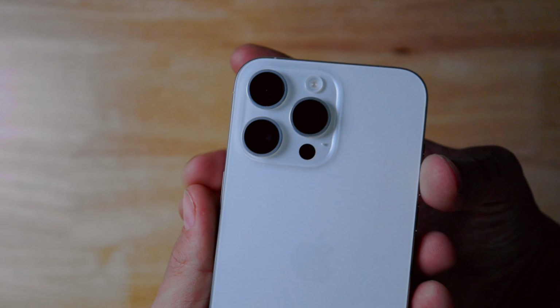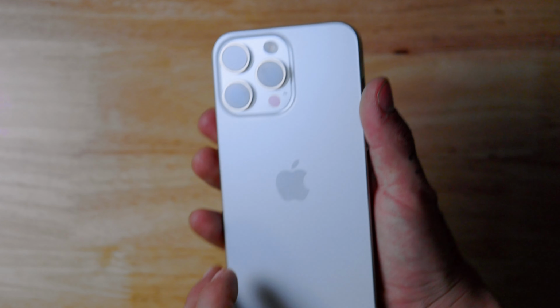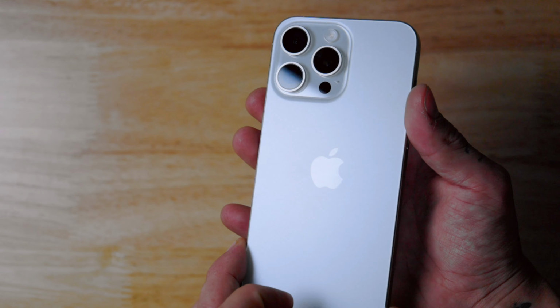Really like it. I went with the white titanium. I do like the way it looks. I had a black or a blue on my last phone, and I didn't want the blue one, but my other phone before that was the 12, which sank to the bottom of the lake when I was paddleboarding. Got a replacement. All they had was the blue one, but still.